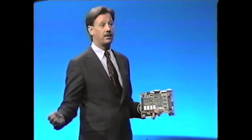Apple hopes to shake its image as a manufacturer of high-priced computers with the introduction of 3 new Macintosh systems.